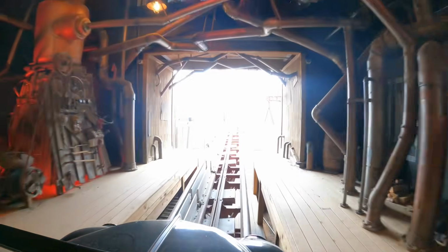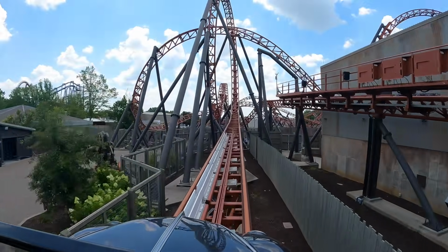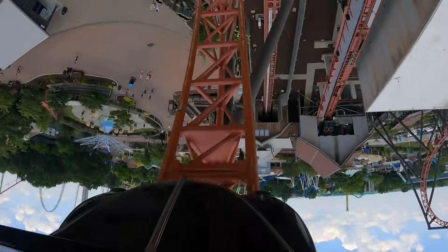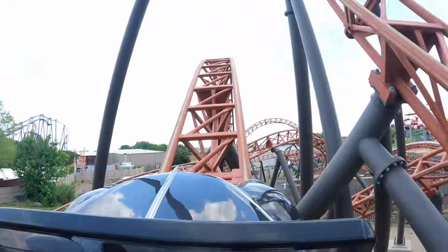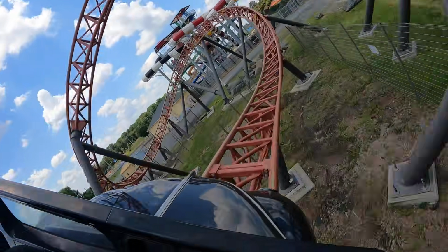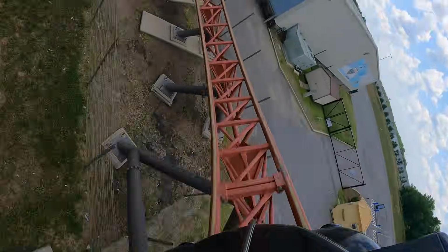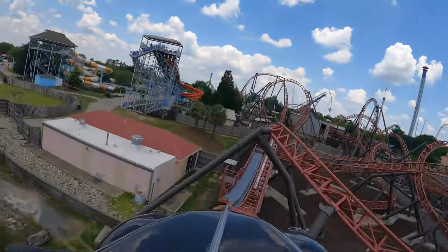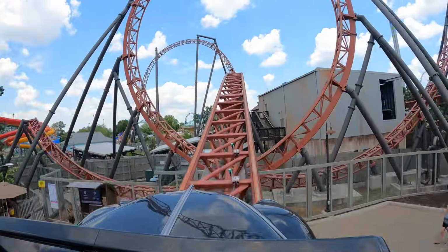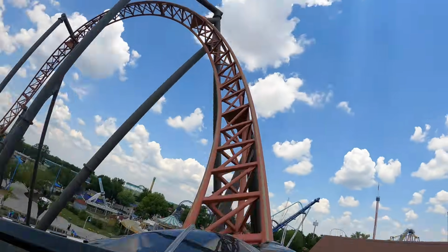It's so ridiculous. Here we go. Woo! Oh, hang time. Wow. Whoa! Oh, wow. Oh, it's so fun! Woo! Oh, wow! Okay. Whoa! Launch on an airtime hill!